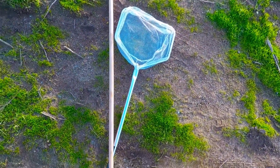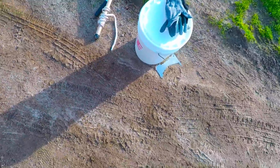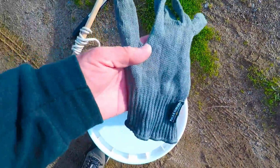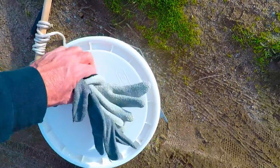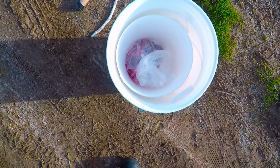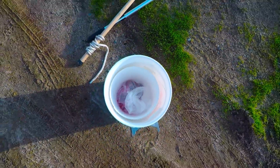A net is a good idea when poke poling, and a bucket, gloves, and also got a fillet glove. This makes it easier if you catch an eel. They're pretty slimy. Makes it easier to hang on to. Squid for bait. Underneath that I got some water for drinking.